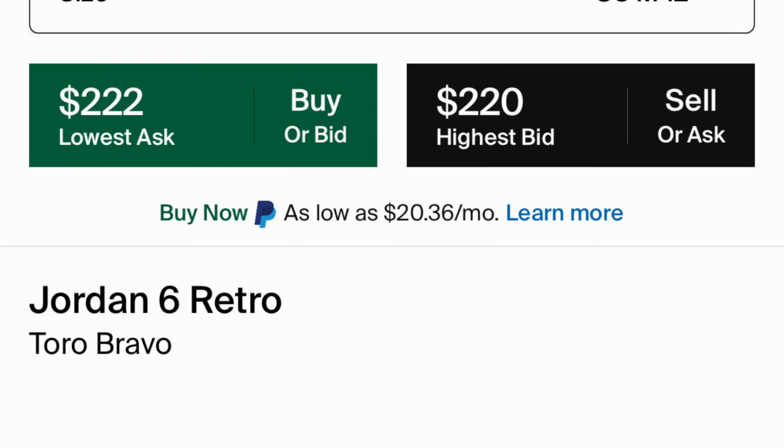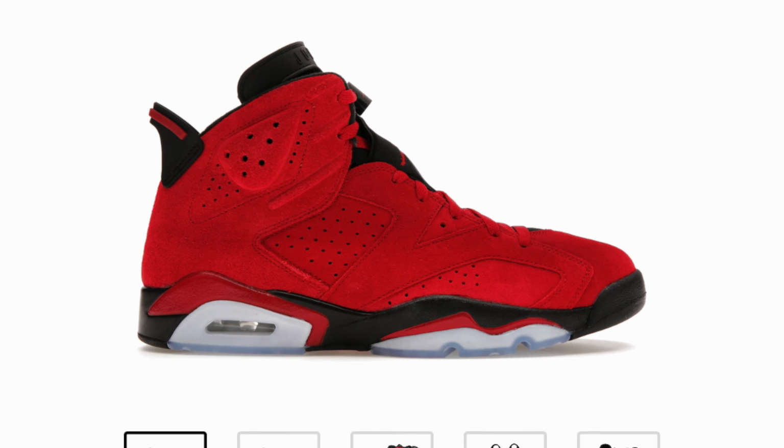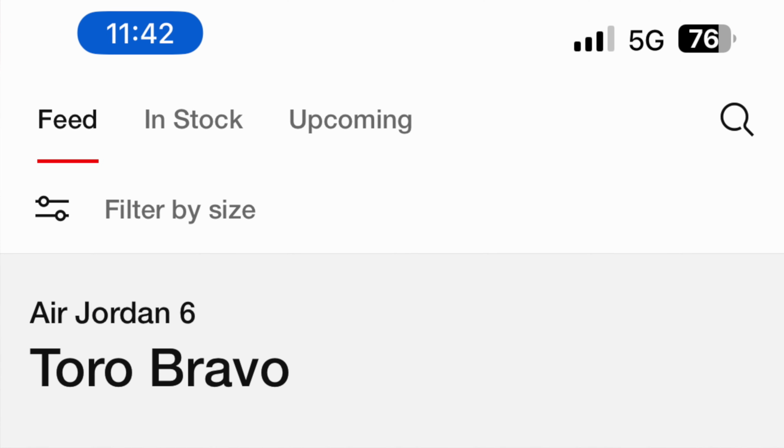I'm showing you guys the Air Jordan 6 Toro Bravo. It officially dropped today for a retail price of $200. Current resale is going for about $240 to $250, depending on sizing. And I'm surprised that these shoes sold out pretty quick on Sneakers this morning. They sold out around 11, 11:30-ish.